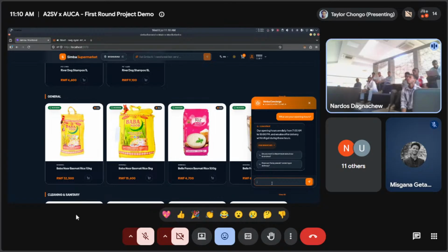Let's say there are two buyers and they ordered the same product. How does your system differentiate those two orders? There are two buyers. They ordered the same product. Let's say their location is the same. How does your system differentiate those two orders?